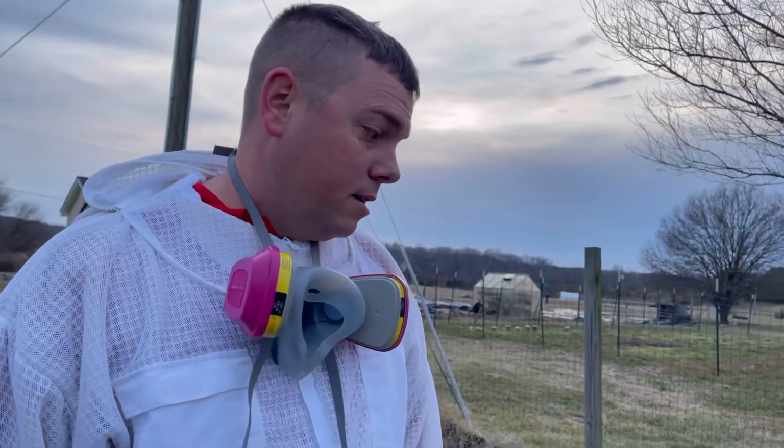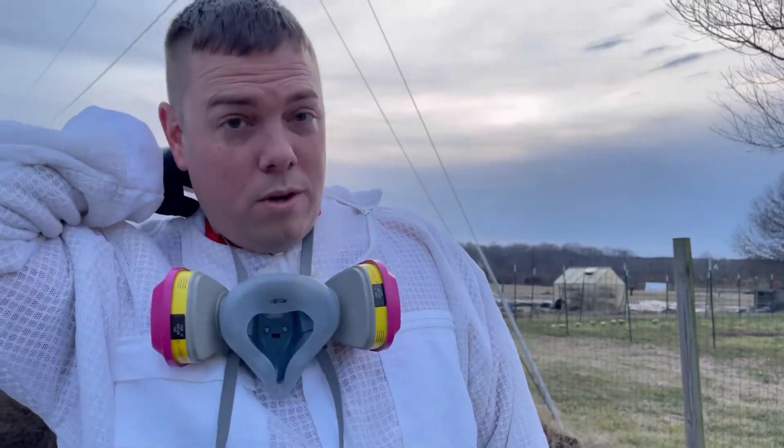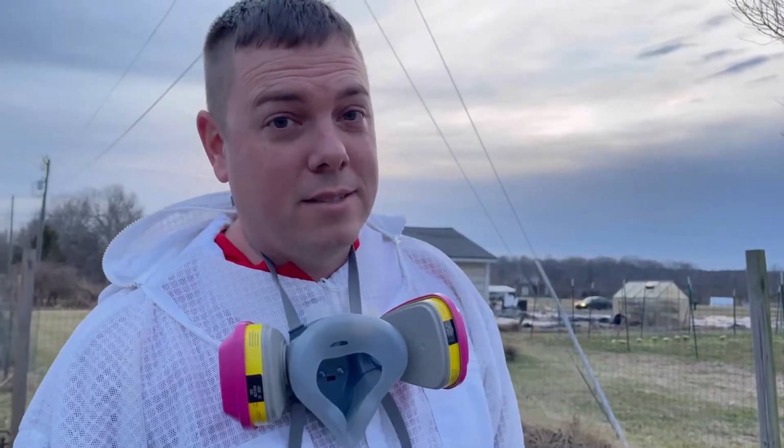And basically right now I shouldn't have to feed them again until maybe March 1st, another month, and we'll start feeding them 2-to-1 sugar syrup. I'm sorry, 1-to-1 sugar syrup. You know, kind of like that early nectar flow. We'll get dandelions popping out, and I'm excited about the 2022 season. So going to be doing a lot of expansion. I've been working all winter.